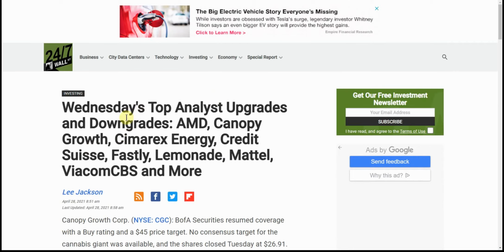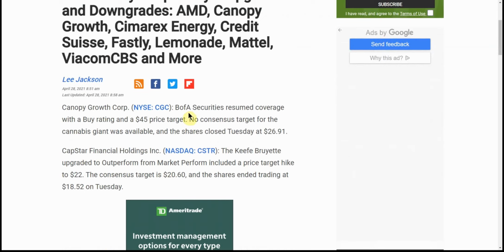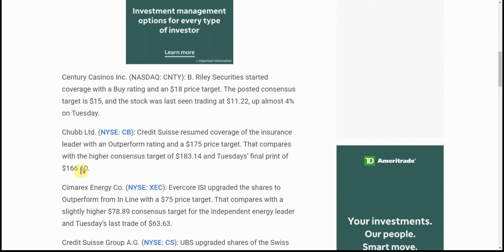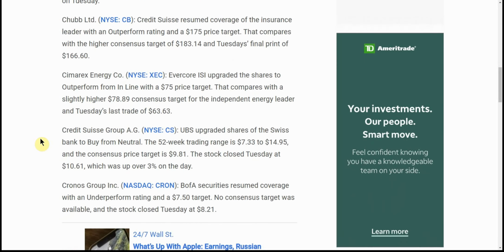Top analysts, upgrades and downgrades, AMD, Canopy Growth, and so on. Canopy Growth securities resumed coverage with a buy rating and a 45 price target. No consensus target for the MJ giant was available, and shares closed Tuesday at 26.91. And I'll slowly scroll through these if you want to check out the other ratings. Some of these I haven't heard of.